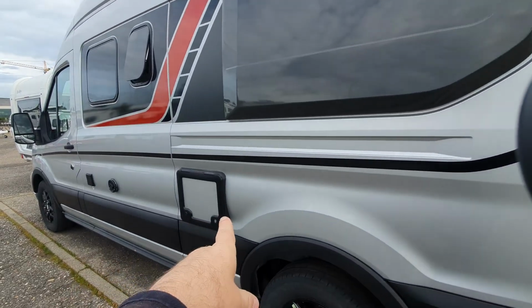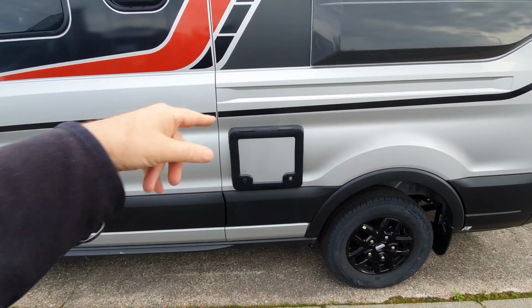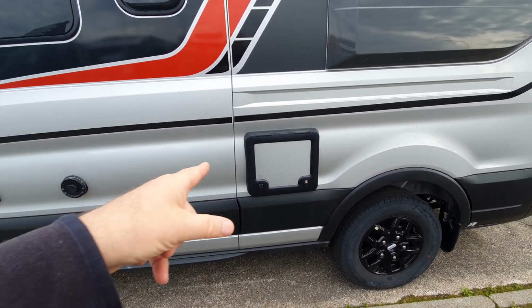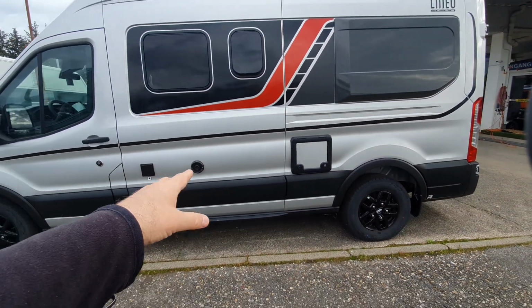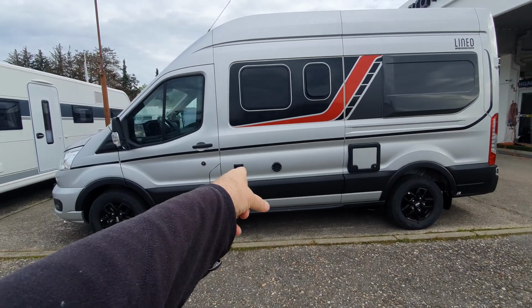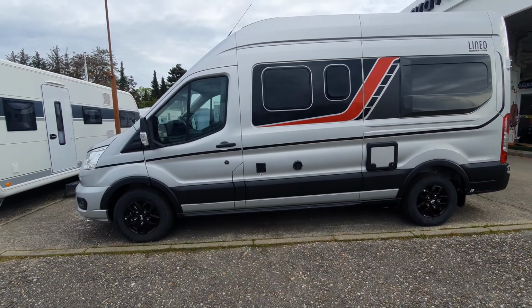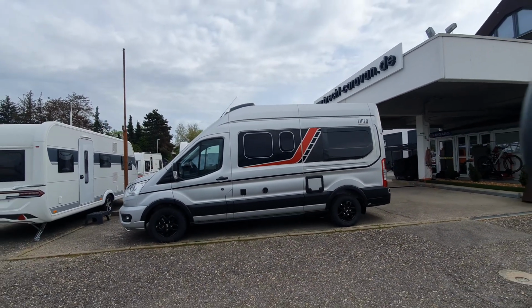Now here we've got the toilet hatch, and that's a Clesana, which doesn't take a cassette, but if it were a Dometic or a Thetford, then you would need the hatch. We've got the boiler there, and the boiler exhaust, I should say, and the electric plug for when you're on a campsite or charging the battery.